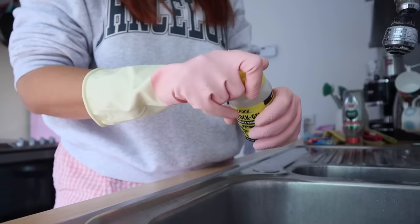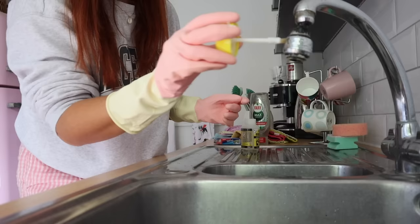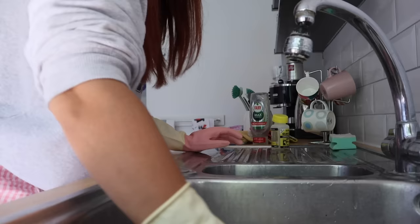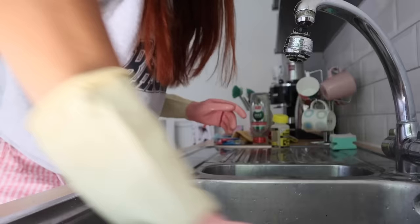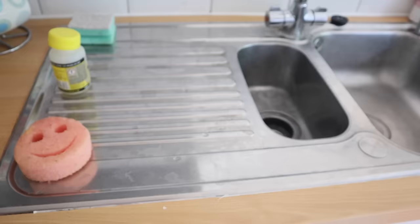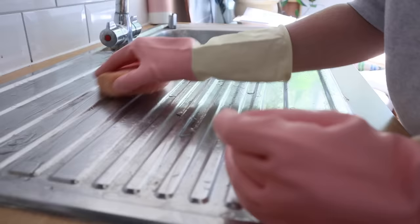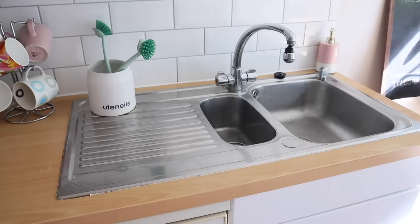So, it comes with a brush and I'm gonna paste it on the really bad areas. This is what I use to clean around here when it was really, really bad. And then we're just gonna go around the sink with that. Can I just show you the difference between this and this? So I'm gonna do the whole thing and come back. Okay, a lot of this sink is a bit of a lost cause, but you can't deny that that is looking better than it was.